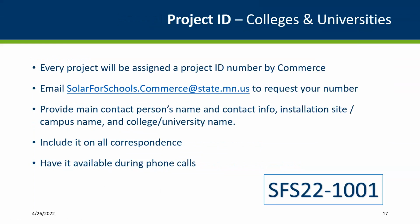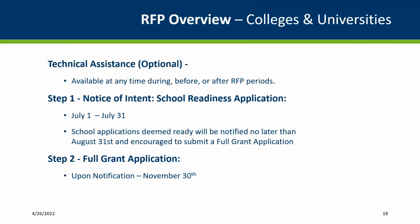The very first pre-step to getting a Solar for Schools grant from us is going to be requesting that project ID. And we do want those to come through the Solar for Schools email address. We want you to provide a main school person's contact name, title, and email, along with the installation site, and then the college or university name as well. Please include the project ID once we give it to you on all email correspondences and submissions. It's going to really help us expedite the process, keep everything in order, and prevent any delays. It's how everything is organized. So once you have that project ID, you can submit a step 1 application once it's open, July 1st. The pre-step here, again, technical assistance is available anytime during, before, after the application process, step 1 or step 2.